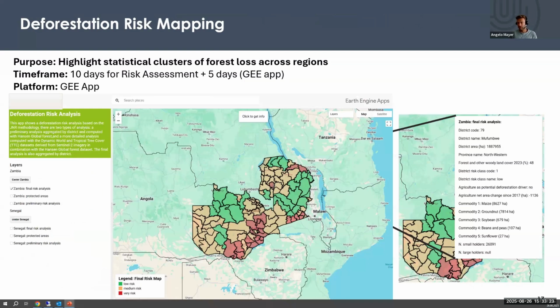Let's move on to our deforestation risk mapping, which represents a proactive approach to forest conservation. The purpose of this tool is to highlight statistical clusters of forest loss across regions, enabling stakeholders to identify high-risk areas before significant deforestation occurs.